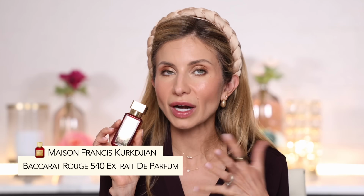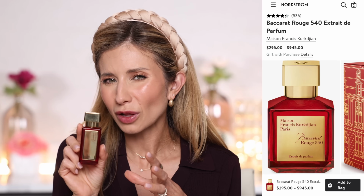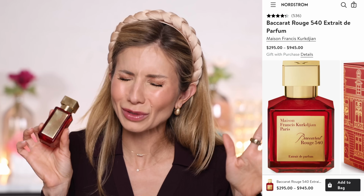It smells amazing. Every time I wear it, I get tons of compliments on it, but it's very expensive. I think this little bottle was close to $400 or something crazy. I know it's crazy. You don't have to tell me how crazy that is. I know. I know it is.